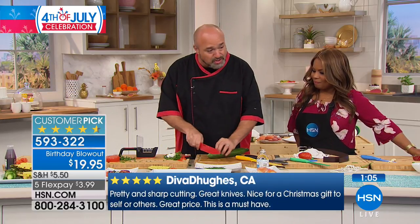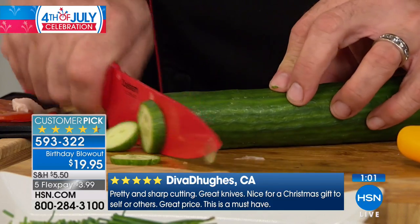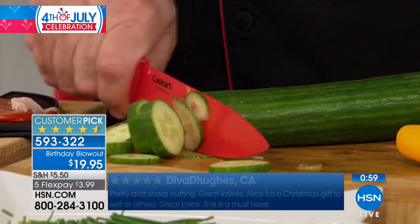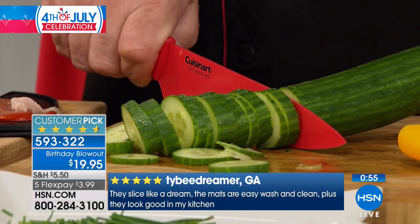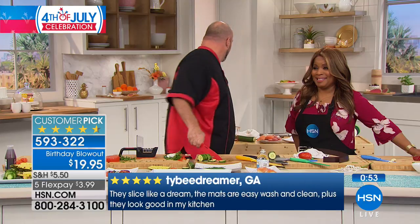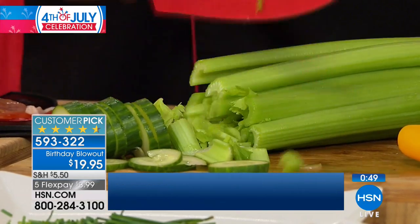So again, if you're just getting started, if you're the chef at home, if you need something to get that job done, that's fine. If you're a little more seasoned, that's great. If you just love working in the kitchen, this is the knife for you guys. This is absolutely the way you want to go. So whether you're baking for a little, for a lot.